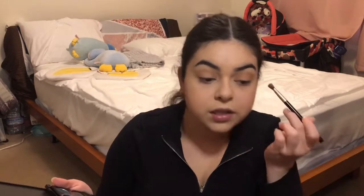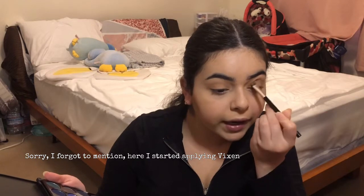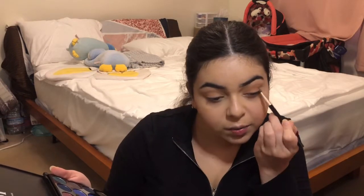Okay, then I just grab the other side of my brush, and I apply it in the crease of my eye. I'm not going to apply too much either because I'm trying to keep it as natural as I can.